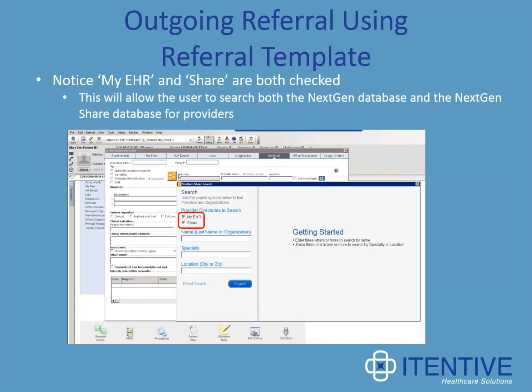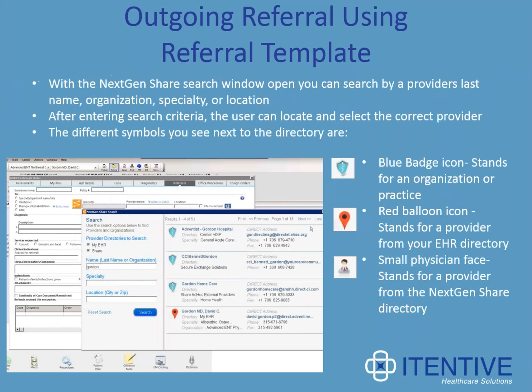When the search window opens, notice that My EHR and Share are both checked. This allows users to search both the NextGen database and the NextGen Share database for providers. Within the search window, you can search by provider name, organization, specialty, or location. Once you enter the search criteria, you will select search and select the correct provider.